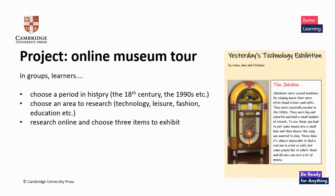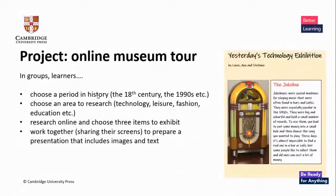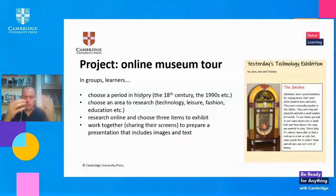So there's a lot of online research, and some digital literacy comes in there. And then they work together, sharing their screens, to prepare a presentation that includes images and text, like the one that I've shown you here. You need to monitor this to make sure that they're doing the activity appropriately and not sharing things that they shouldn't be sharing. But I found, again, with my students, they get quite involved, and they enjoy sharing their screens and writing the text together, choosing the images together, and so on.